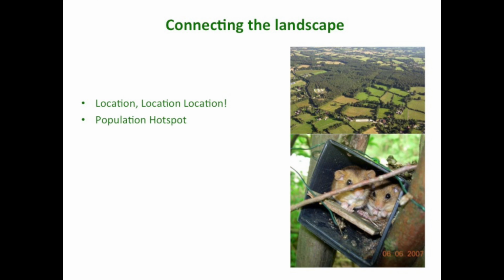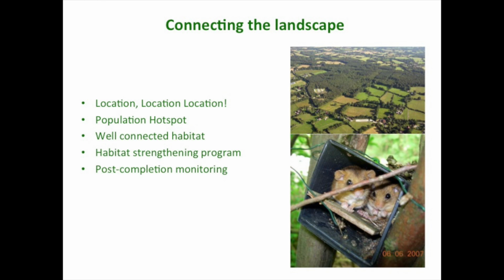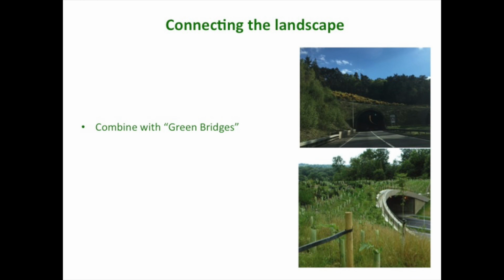The location of the installation of this bridge should be carefully considered to provide maximum opportunities for arboreal species, for example, at a population hotspot and within well-connected habitat. A programme of habitat strengthening suitable to the species of use would likely complement the installation of the bridge, and therefore its installation should be part of a wider landscape strategy to ensure its success. A period of post-installation monitoring of all bridges would also be necessary to inform any necessary adaptations to associated habitat management regimes.